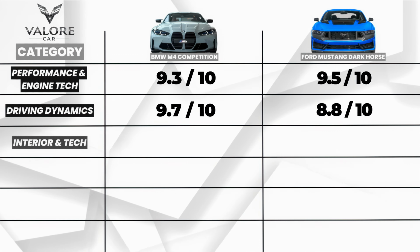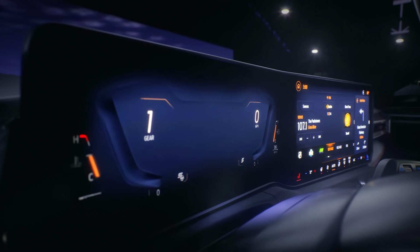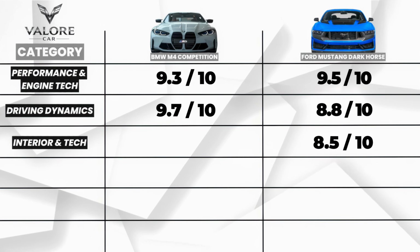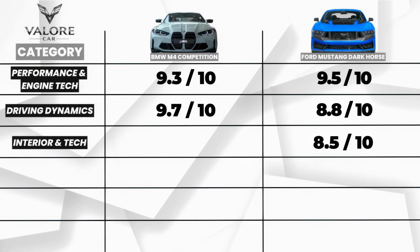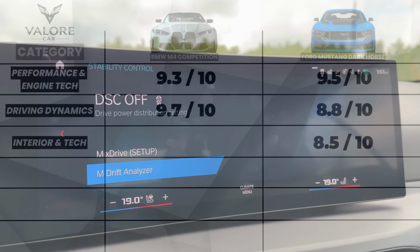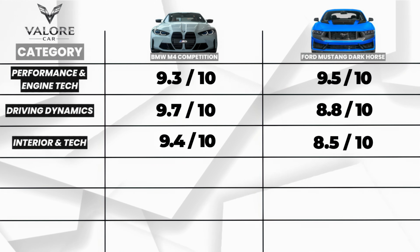Engineering witchcraft. Interior tech. Sync 4A's 12-inch screen and analog toggles. No-nonsense muscle logic. 8.5 points out of 10. Simplicity rules. BMW's iDrive 8 with AR navigation and self-parking. The future, now. 9.4 points out of 10.